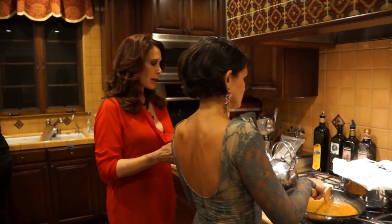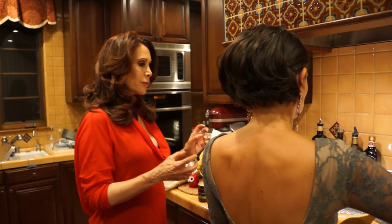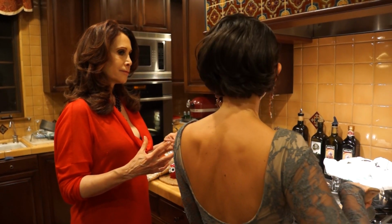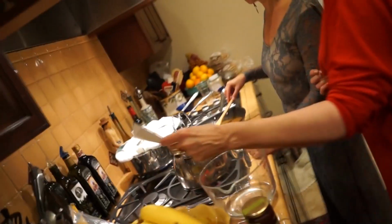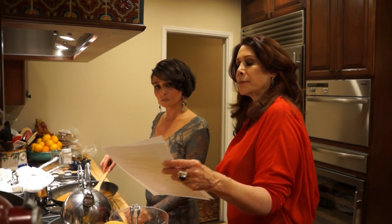So you've got to cook it a while. It gets almost like a glaze. Okay, and then put the eggplant in? Yes, and then we put the eggplant in. Is that what it says? Yeah, eggplant slices and cook gently for 10 minutes. We don't have to cook it for 10 minutes because the eggplant's already cooked.